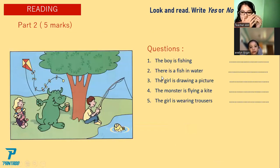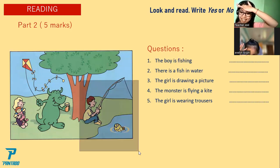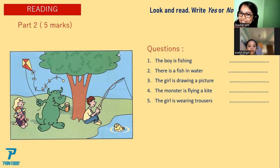You read and say yes or no. Okay, number one, let's read. The boy is fishing. Can you please say, the boy is fishing? Fishing. Okay, look at the boy. Is it fishing? Yes. Yes, very good. Okay, now number two. Louder. Can you hear me? Yes.